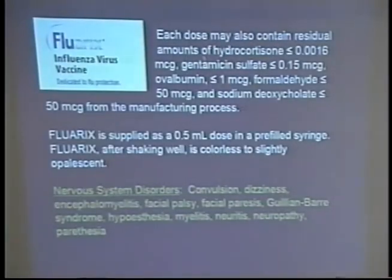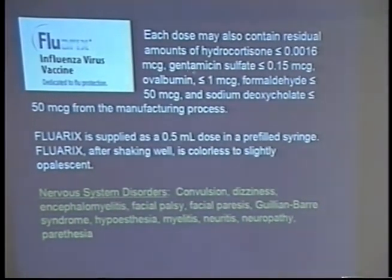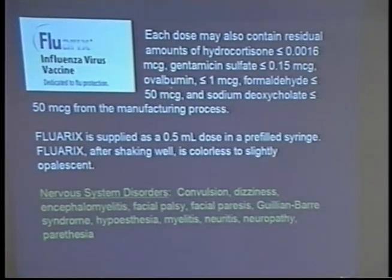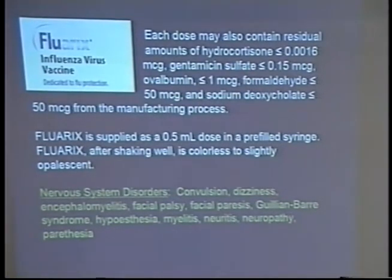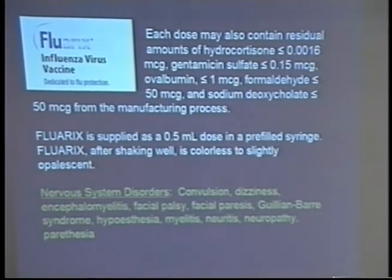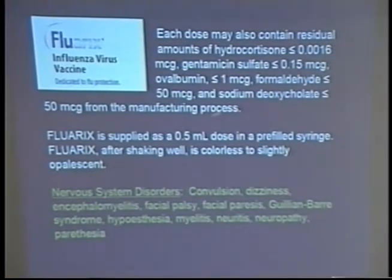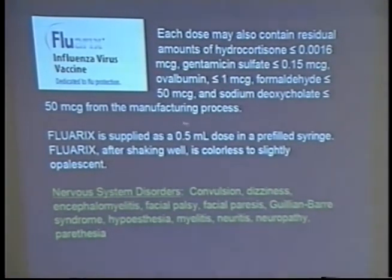So there's a little bit of mercury in there, and then it doesn't contain any preservatives, but it's got a little bit of cortisone, a little bit of gentamicin, which is an antibiotic, a little bit of ovalbumin, egg. I thought formaldehyde was a preservative. I don't know about you, but that's what they used in frogs. Formaldehyde does not belong in your body. Sodium deoxycholate. So this is ridiculous. They've got a bunch of stuff in there that necessarily doesn't belong in your body.